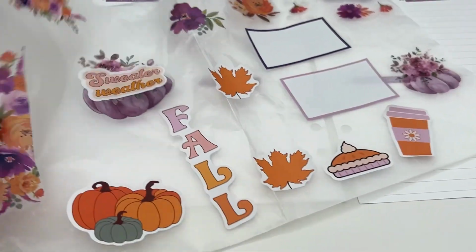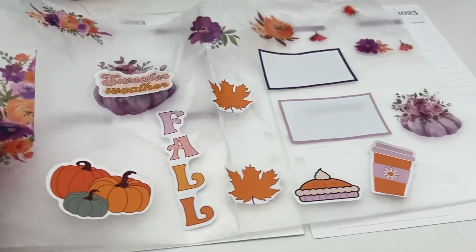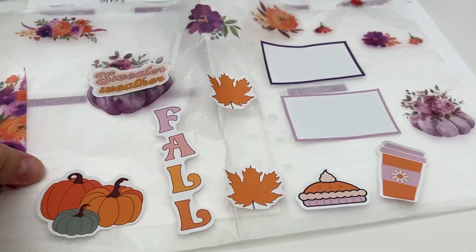And then also, since wax paper is clear, you can actually use it as an overlay to figure out placement. It's kind of like a blueprint type of thing. So that's just a quick little tip.